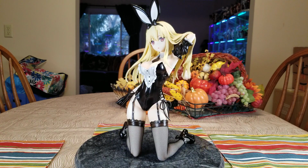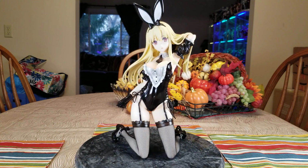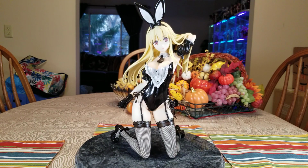Tsunako, good job. One of my favorite designers and illustrators. Gotta love Neptunia, gotta love Date A Live. So this one definitely fits. So let's go ahead and close this off.